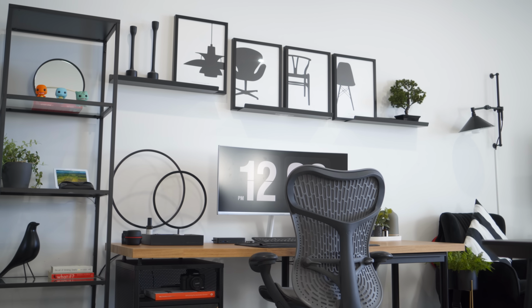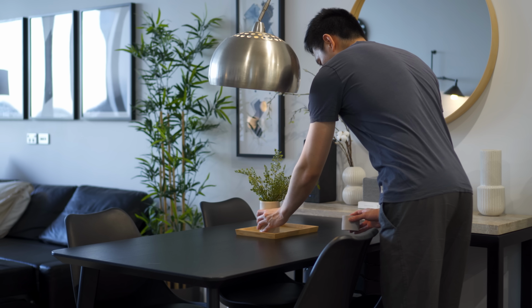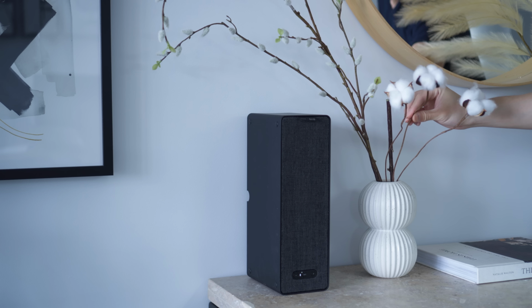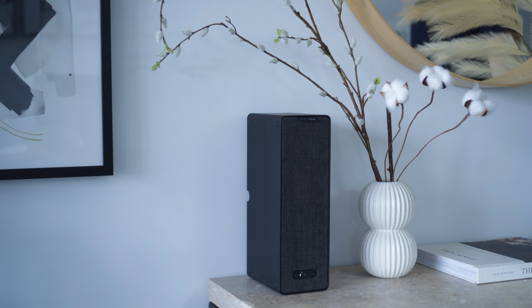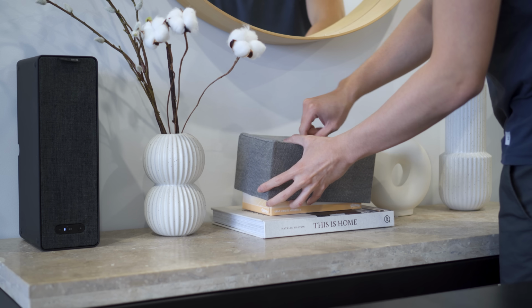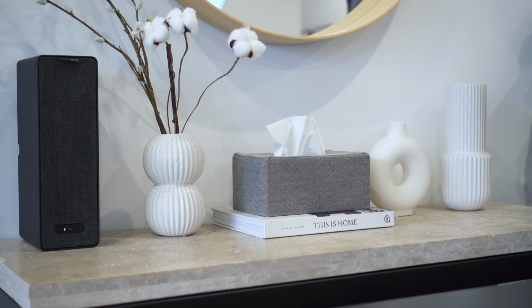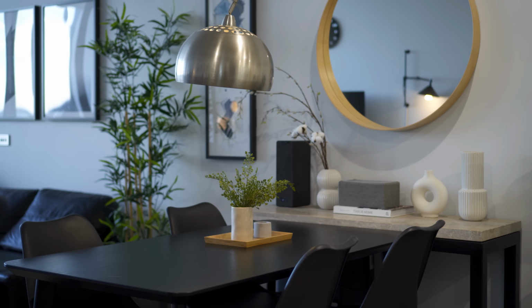The next area is an open plan space which I've divided into 3 sections: dining, living and office. I've designed the space to be warm and inviting through the use of lighting, greeneries, textures and natural materials. At the same time, I try to be mindful of adding too much stuff in order to maintain a clean and minimal look.